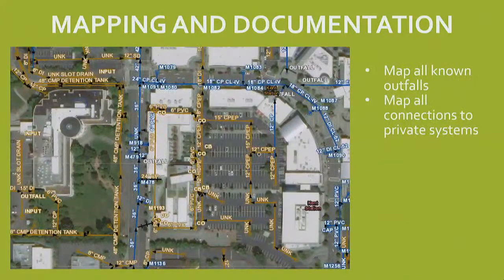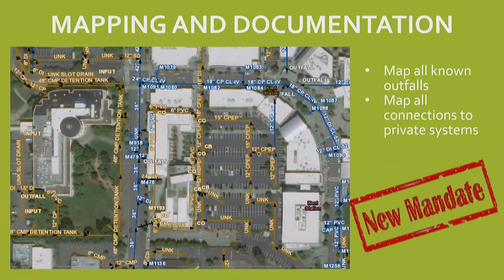Mapping and documentation, again, a new mandate. We've always mapped our system because we need it for inspection and maintenance and also for illicit discharges. We want to know if we have an illicit discharge, where is it going in the system? How do we clean it? Where can we stop it so it doesn't continue through the system? But now we also have to map all of our known outfalls with not only the location but the size and type of pipe. We also have to map private systems and where they connect into our public system.